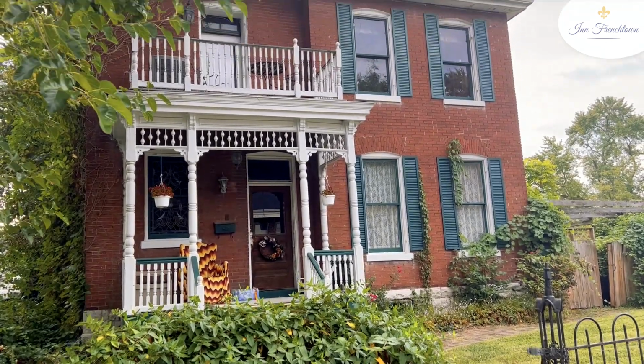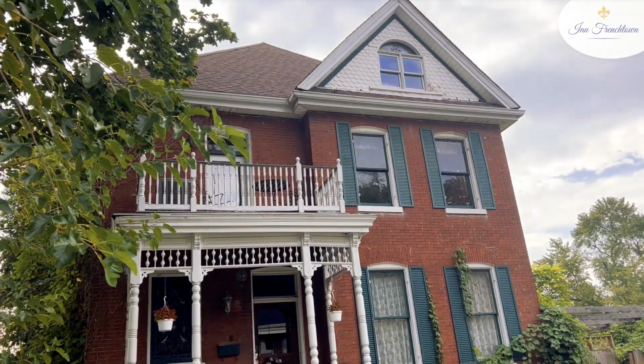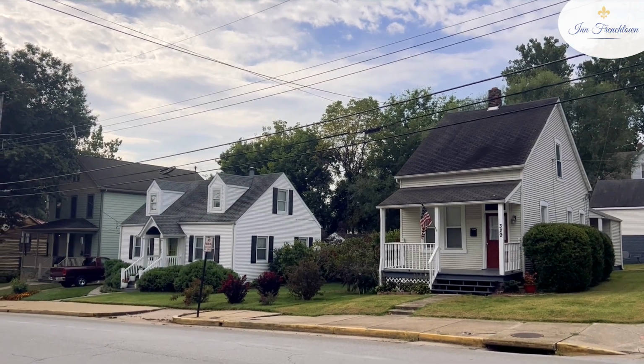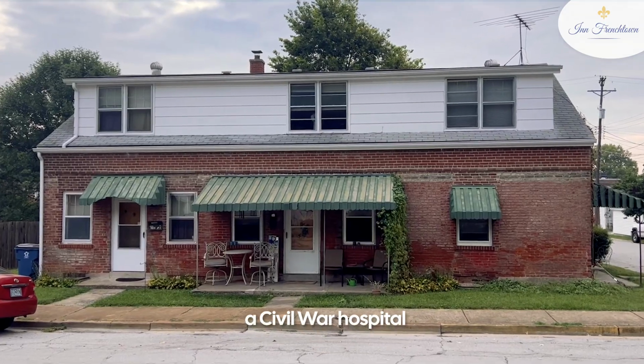Oh, okay. And now I've also heard some stories about the building across the street from the inn. Okay, the building across the street from the inn, we have been told that it possibly was a Civil War hospital. There was one in this location, very close to the location that we have been able to document this building is in.